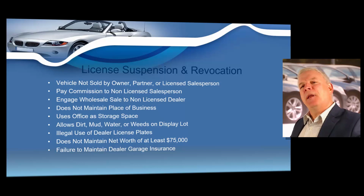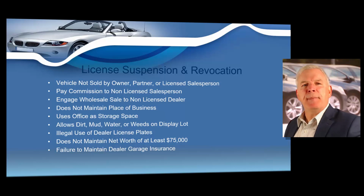So, if you're following along in your manual, I want you to read several cases with me here in which dealers had their licenses suspended. You can read these cases right on the dealer licensing section website because they are open records available to the general public. So here's some. Let's take a look at these right through your manual here.